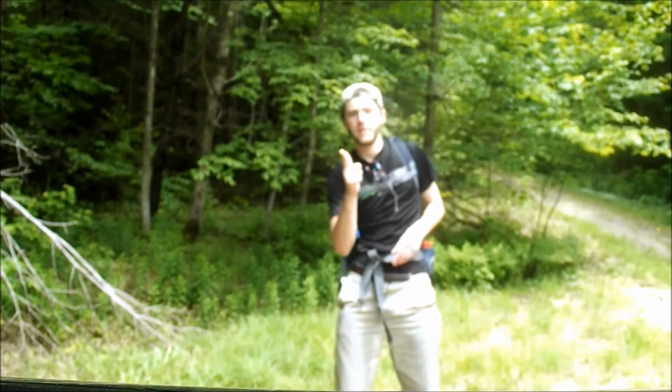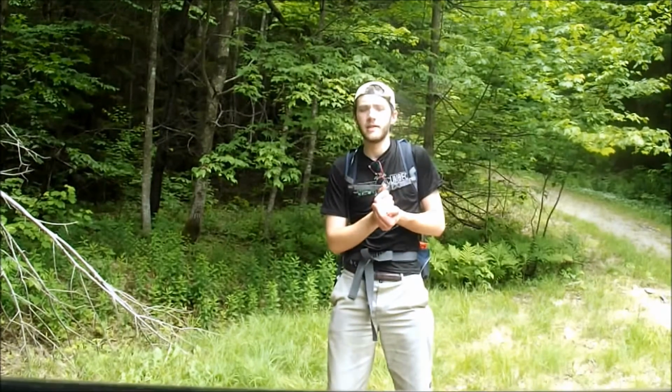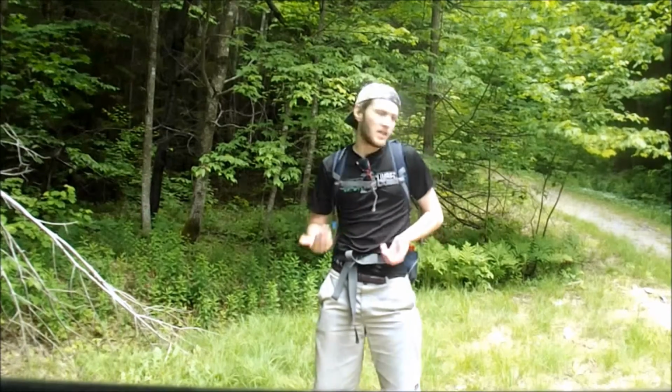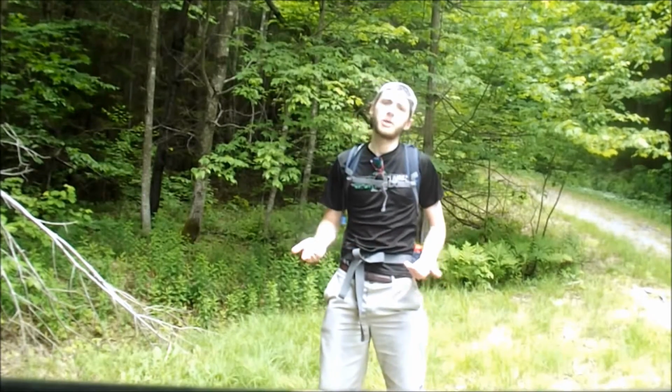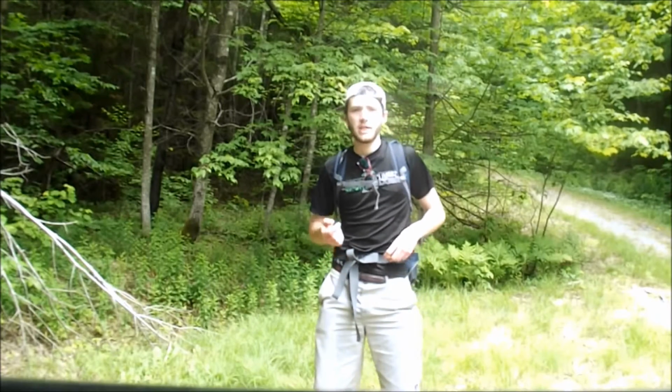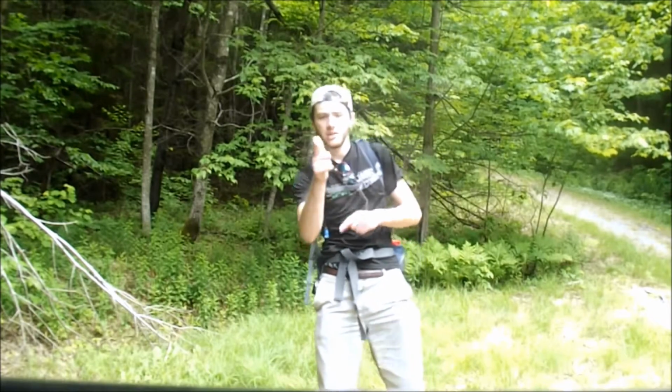I got 2 really good panoramic photos, which you'll hopefully see in the video. Round trip distance, like I said, was 5 miles with 1,000 feet of gain, and it took about 2 hours, give or take. So, from the East Pond trailhead and the East Ponds, see you on my next adventure.